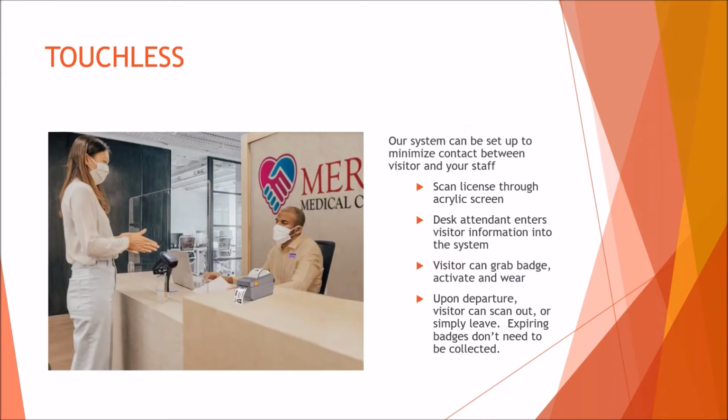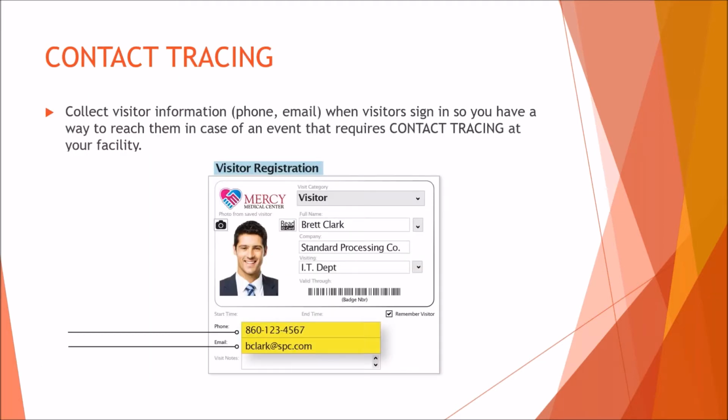In these times, maintaining a sterile environment is very important. We have designed our system for touchless registration. Our Turbo driver's license reader can scan a license through a plexiglass shield and pull the visitor's name. All other visitor info is collected by the receptionist, positioned safely away from the visitor. By positioning your printer outside the screen, the visitor can remove the badge, activate it, and wear it without any direct physical contact. Contact us for more tips on how to set up COVID-sensitive reception areas.